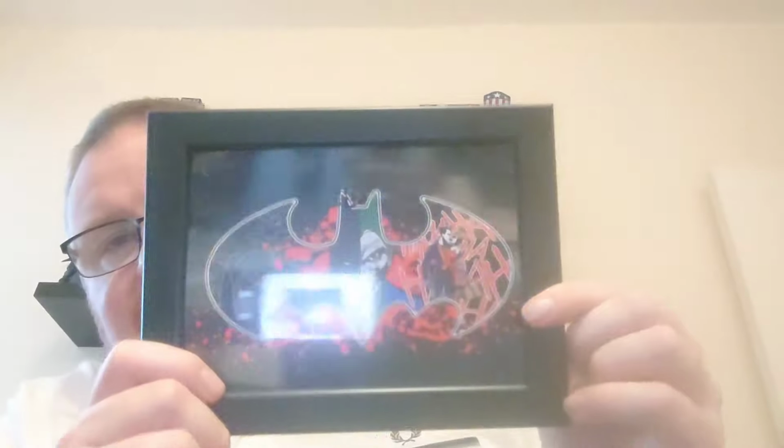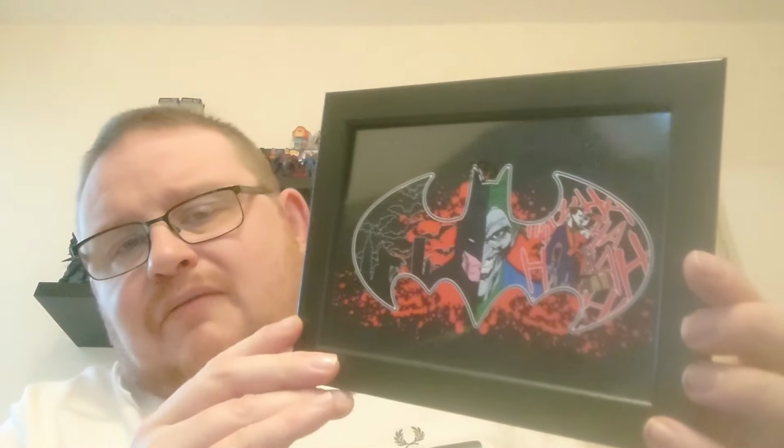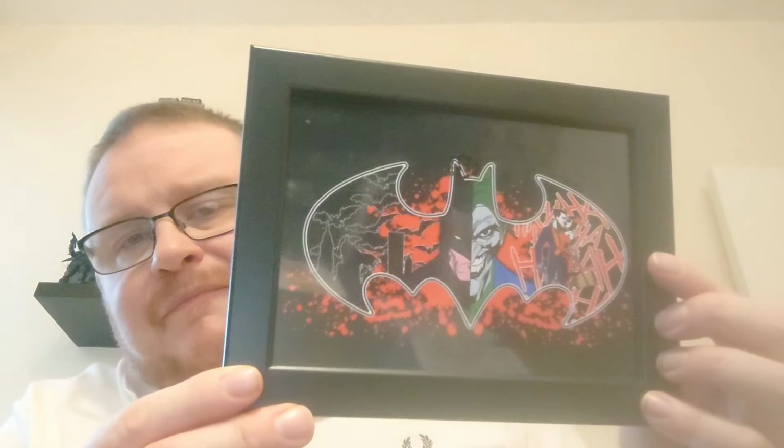I did buy myself a little bit of artwork for my new room. A nice little Batman print, which I thought was quite cool. Half Batman, half the Joker. So a nice little picture there to go on my wall.